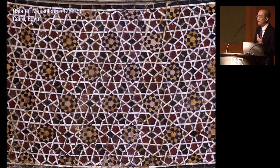And this is exciting because this actual white line that you see is mother of pearl. So they used a whole bunch of different really exotic materials to make this. But again, it's the same pattern with the same tiles that we've seen all over the Seljuq world.